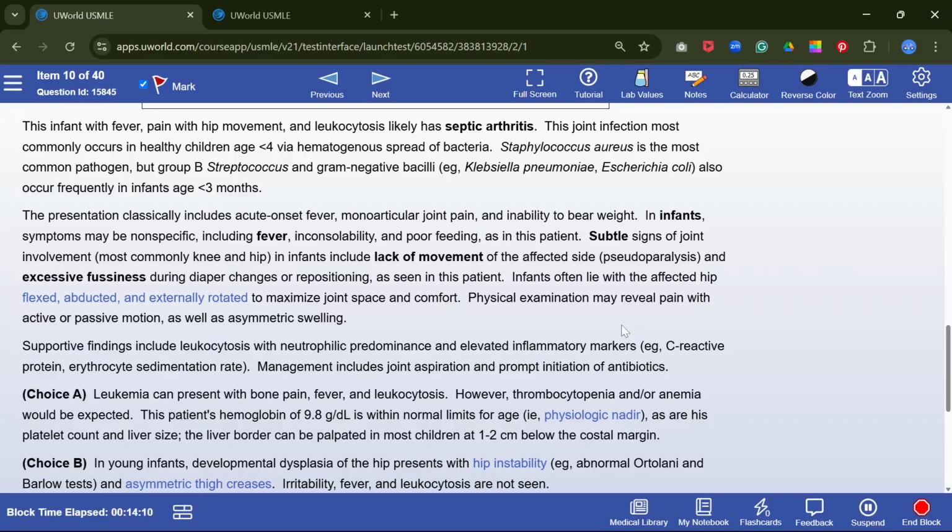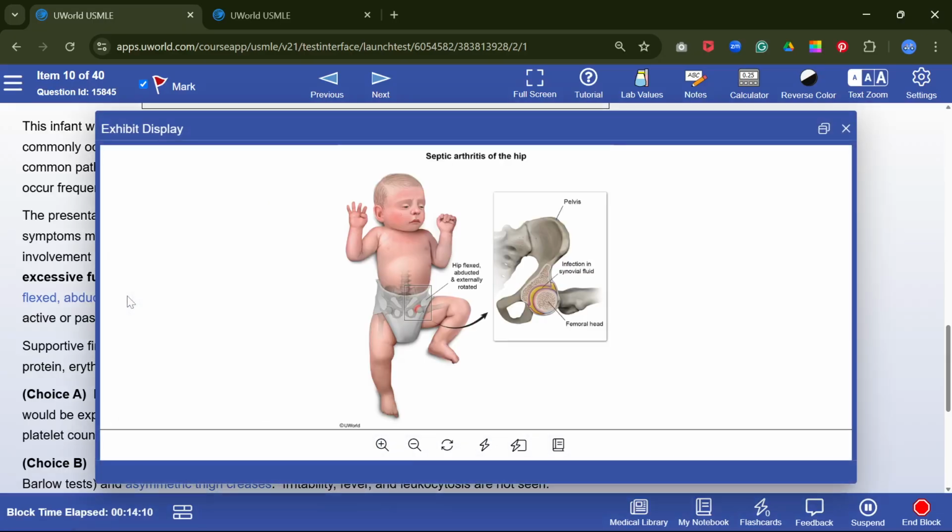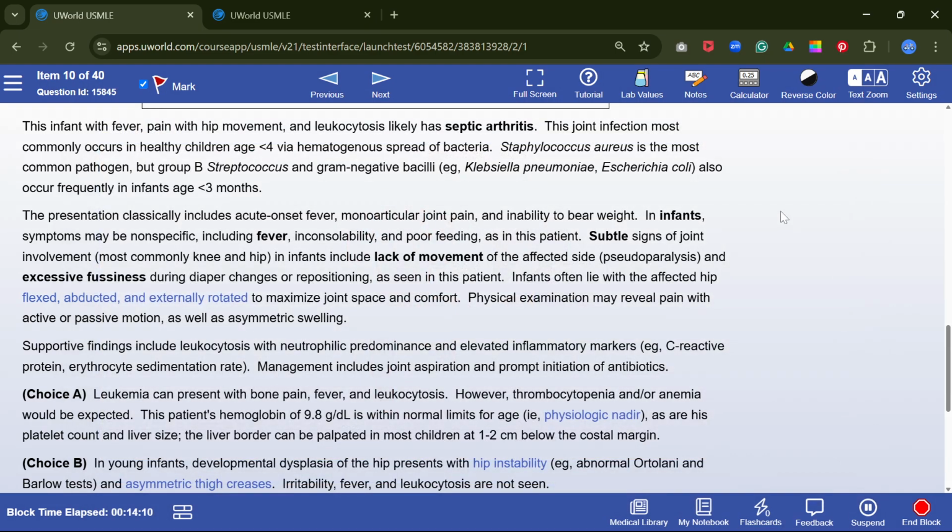Infants often lie with the affected hip flexed, abducted, and externally rotated to maximize joint space. Physical examination may reveal pain with active and passive motion as well as asymmetric swelling. Supportive findings include leukocytosis with neutrophilic predominance and elevated inflammatory markers, C-reactive protein and ESR. Management includes joint aspiration and prompt initiation of antibiotics.